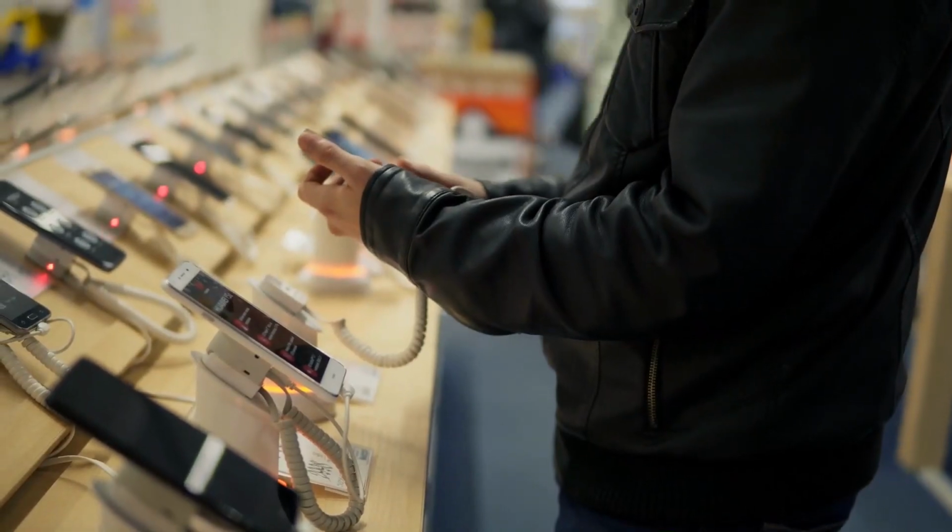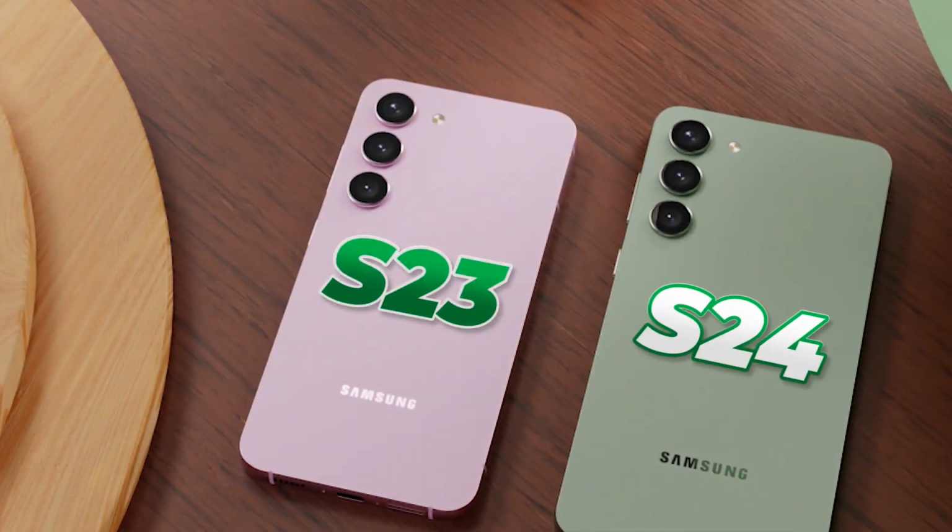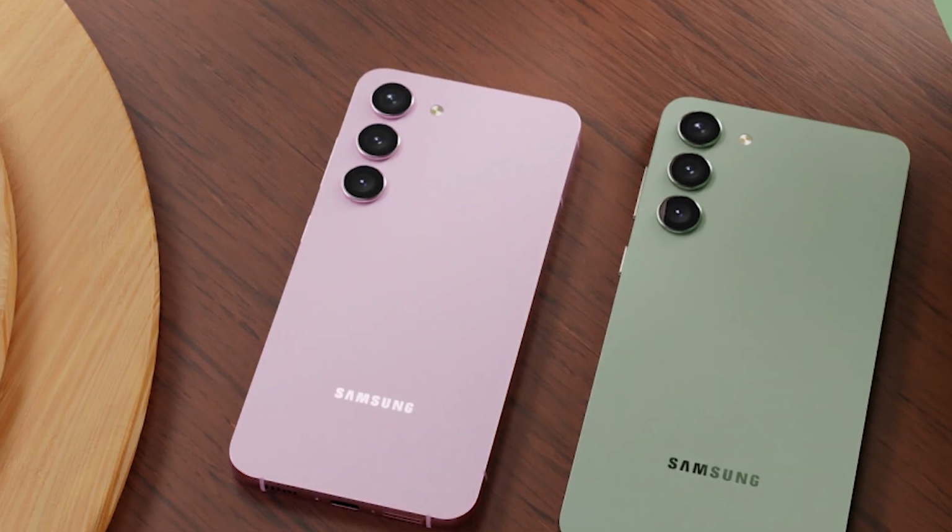There's nothing more confusing than being stuck between keeping your current smartphone or upgrading it to a higher model. In most situations, it would be worth upgrading, but in others, it would be better if you kept your old phone. The S23 and S24 are examples of such situations.